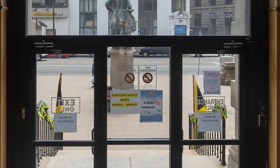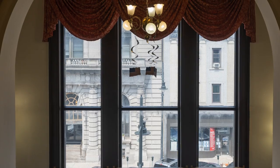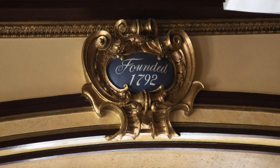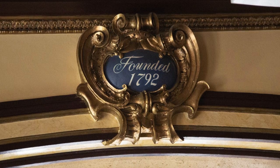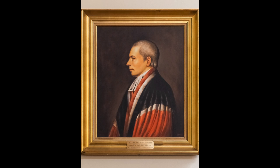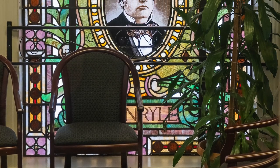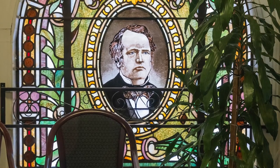The building itself is a work of art, but there are also artworks on view on most of the walls, including inside the mayor's office and in the city council chambers. Most of the artwork honors former mayors, but we also saw portraits of founder Alexander Hamilton and William Paterson, the governor who approved the SUM's corporation. Among the artists whose work is on view is Gaetano Federici, Paterson's sculptor for much of the first half of the 20th century. One stained glass window honors silk pioneer and former mayor John Ryle.